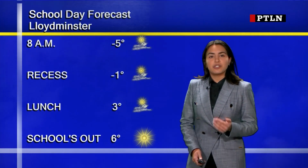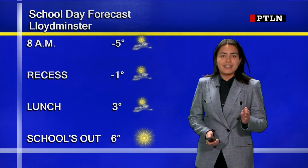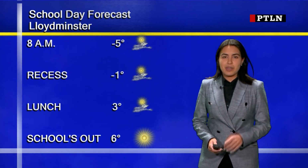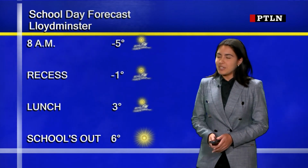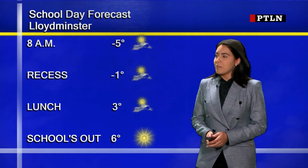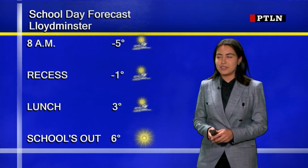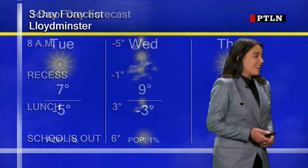As we look at your school day forecast for the kids here in the border city, tomorrow will be another day starting off a bit colder at -5. They might need their jackets and mitts when they head off to school, and it will be only -1 at recess. Not too warm of a recess, but lunch will warm up to 3 degrees. By the time school's out, it'll be a high of 6 degrees, so maybe they can spend a little bit of time outside, maybe raking some leaves in the front yard.